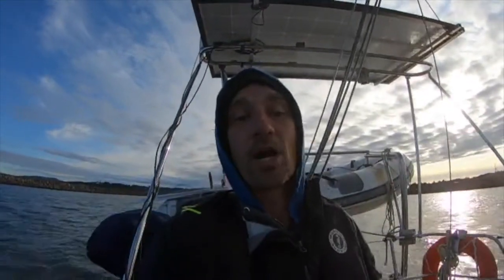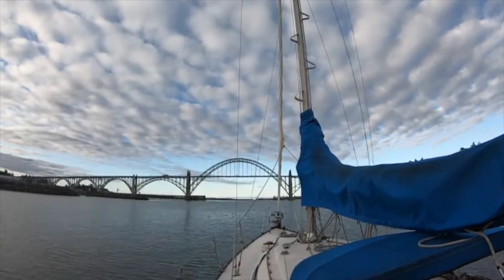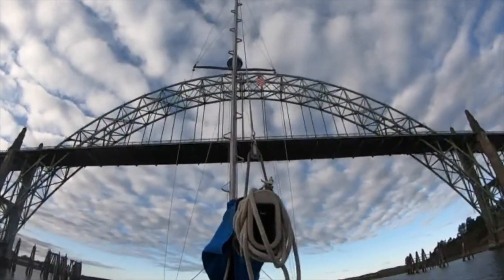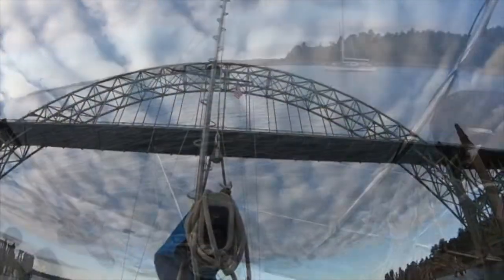In Newport, we're in the channel to cross the Yaquina Bay Bar. It's been restricted for the last almost a week. We've been in here, it's been blowing a gale, and the restrictions, it's been 20 to 30 feet. We could have crossed it, but we decided to wait for the restrictions to lift. So they are lifted, and we are heading south.